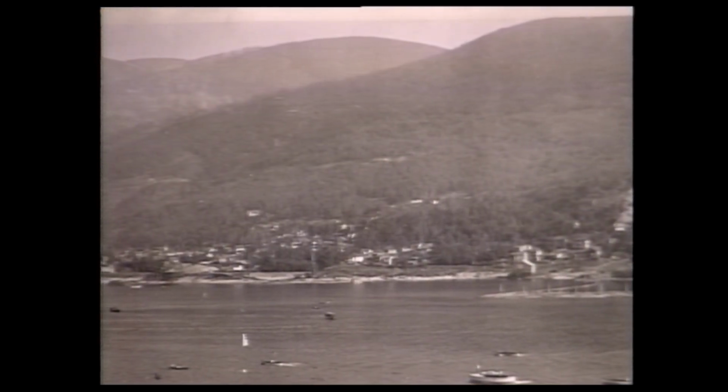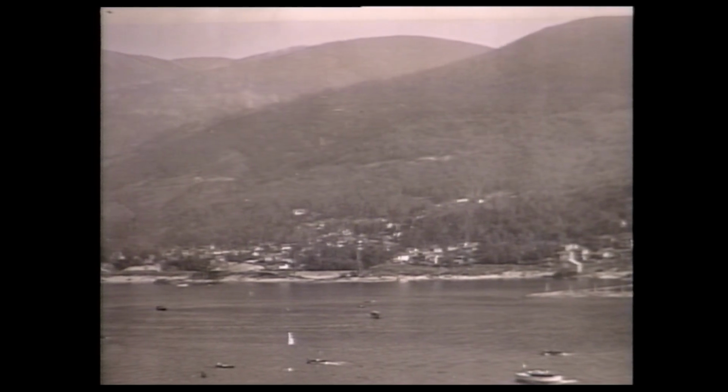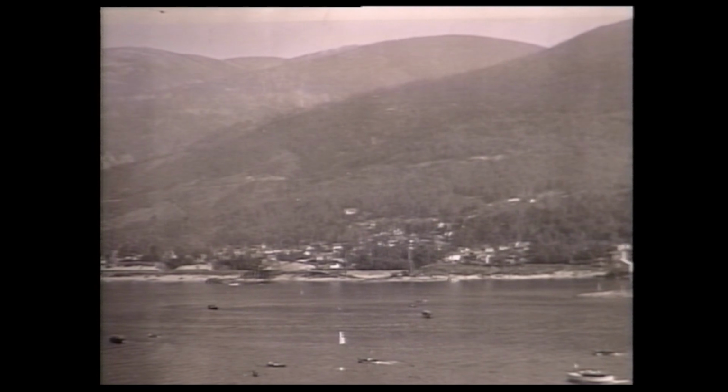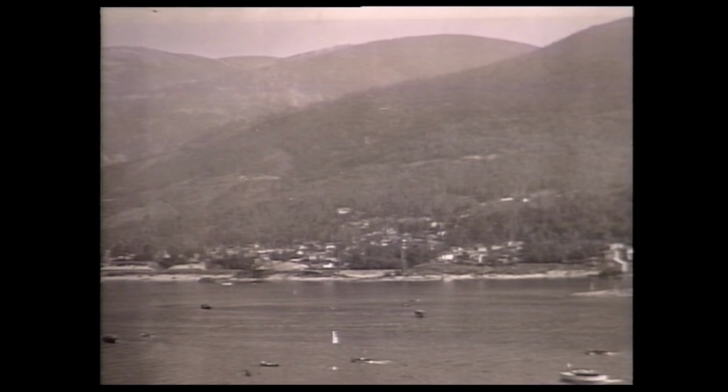So the waterfront right to Lakeside Park was very different, and a lot of people had little boat houses down on the beach, or they would have their boat pulled up onto the beach and would just go down from their house to the lake. And of course that era has gone now.